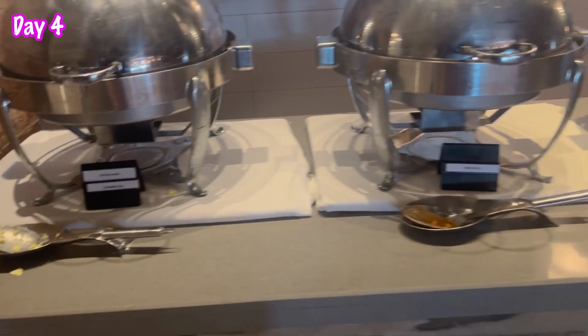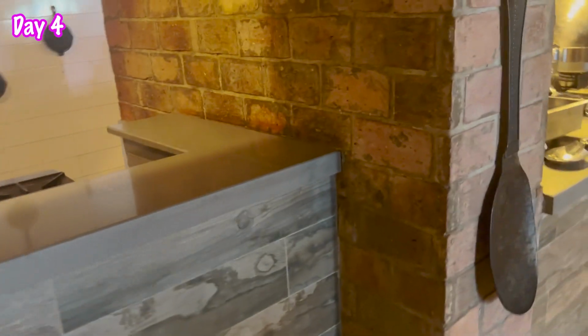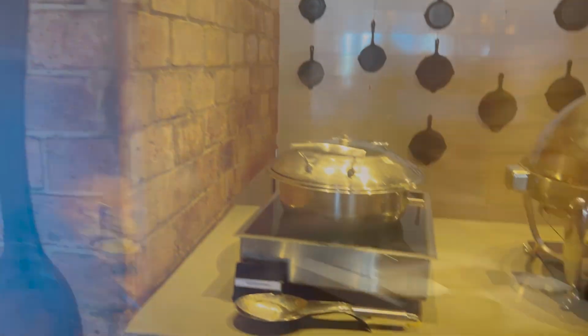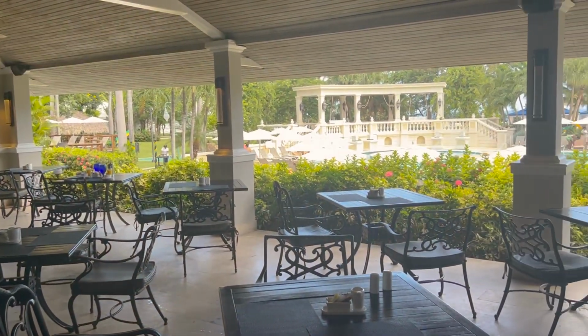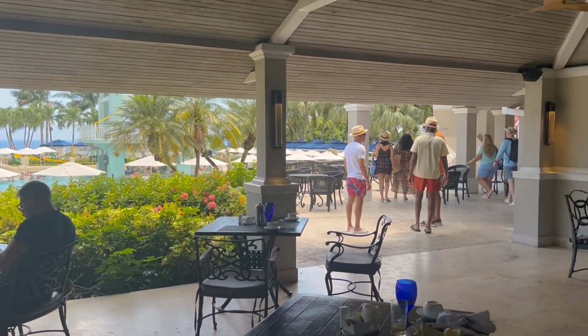They never have no porridge though. Maybe in Jamaica, porridge is not like that. But definitely your beans, your sausage. They didn't have any ackee and saltfish today, but I suspect that they have it on a regular. And of course, my go-to was definitely the omelette, because guys, I love an omelette. I can't live without an omelette, right?